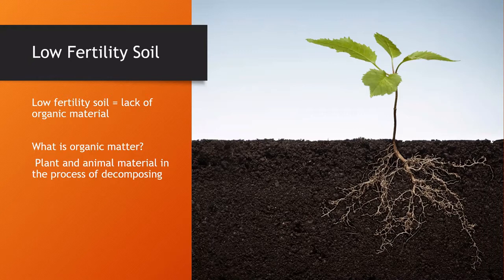That basically means there's a lack of organic material. Organic materials are plant and animal material that's in the process of decomposing in your soil. It's soil roots, it's compost basically that you've added.